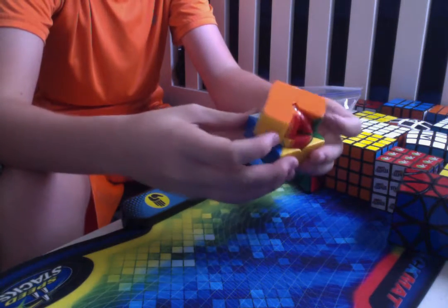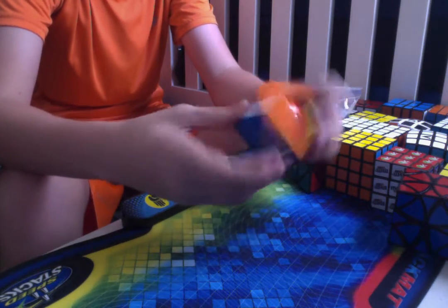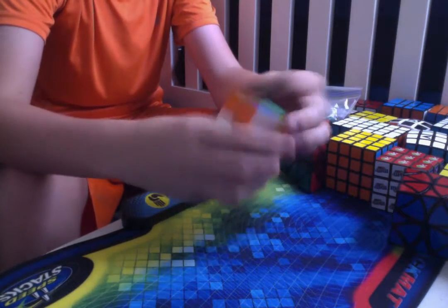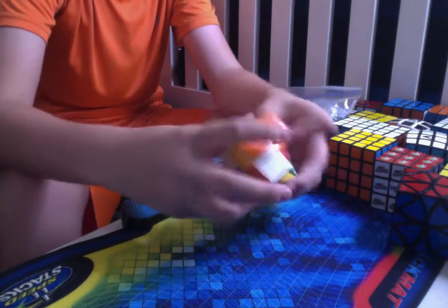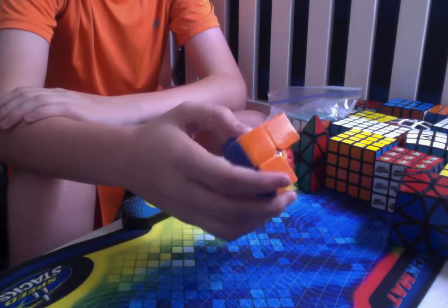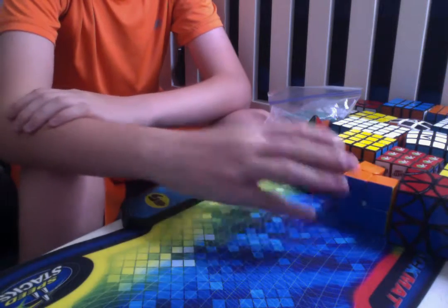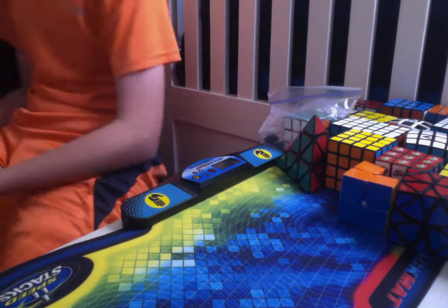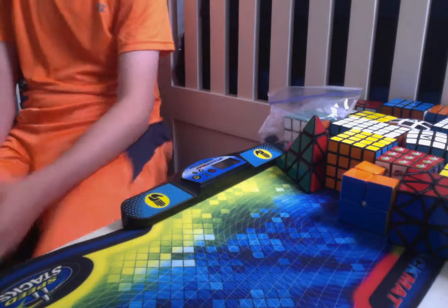Can't really tell much about this performance without that cube, but it was still pretty good anyway. And something about it is, I did get this in the big Cubicle order, I'm pretty sure. I might have gotten another one in the big Cubicle order. So yeah, the Chi 2x2. One from, I think I got in the big Cubicle order from March, I'm assuming.